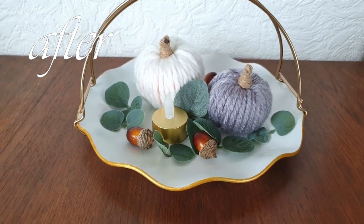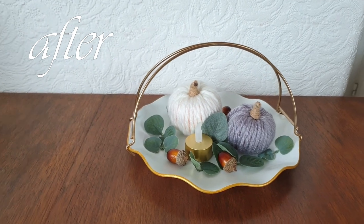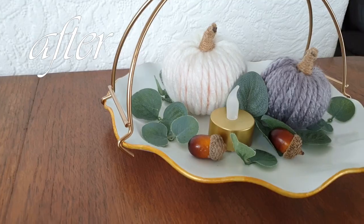I really like its minimalistic look. Of course, I won't be able to display any food on it anymore, but I think it's a great decorative dish for the table.